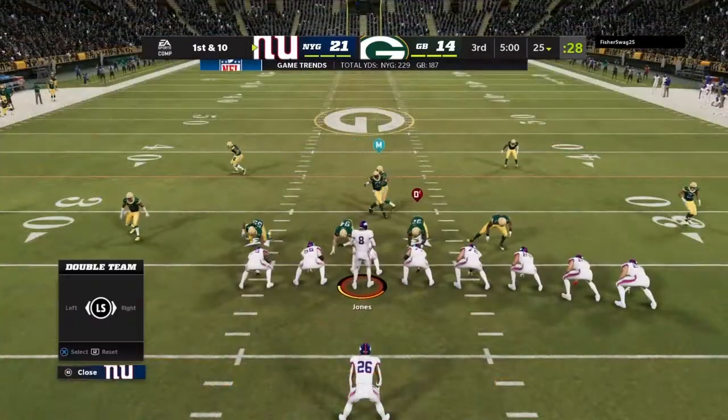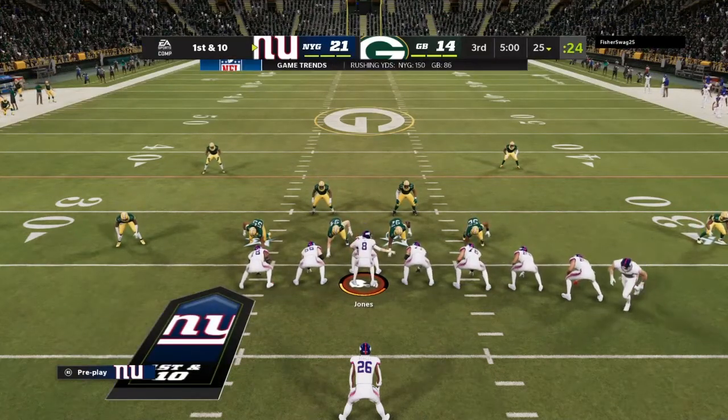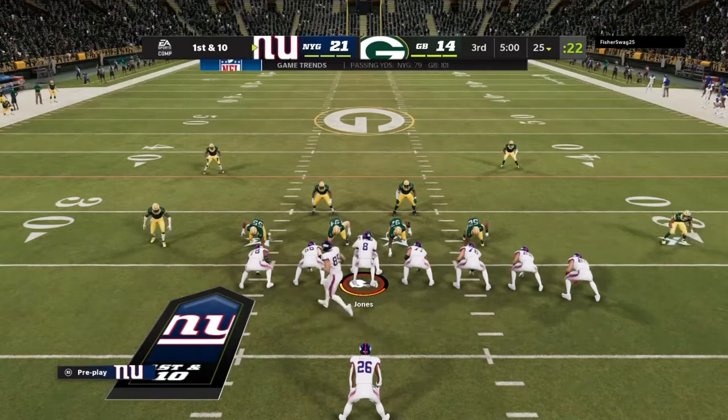The Giants offense at the line, ready to begin their next drive. And they've got the lead, CD. What do you expect from them in this second half?